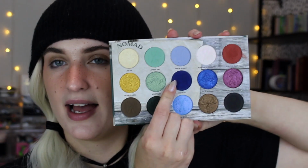We got number 8. Ooh, we got another matte. I'm so glad we got Nomad. We got a dark blue. It's actually what I wanted earlier today, so that works out. All right, my swatches are kind of crazy. I'm actually not mad at this. I think it's actually really cohesive.